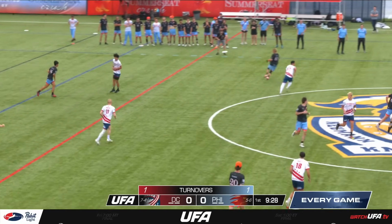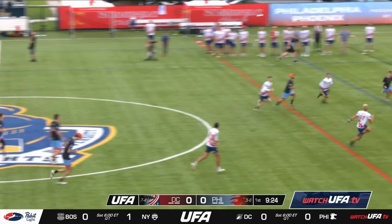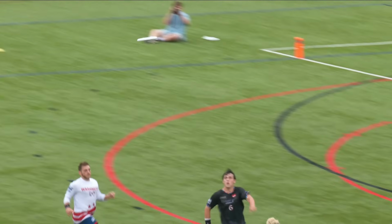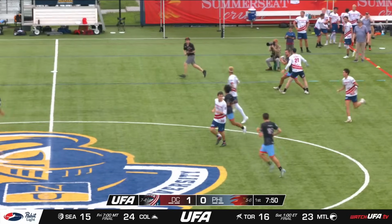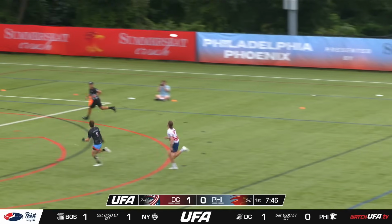Phoenix players cutting into the same space. Sean Mott gets the disc on the far sideline. He's looking deep for Michael Maroon. Knocked away for DC, but they just had a long point. Got to get people in. It's Adam Grossberg going deep.